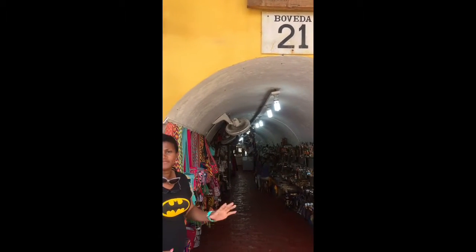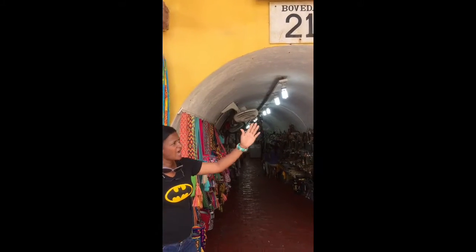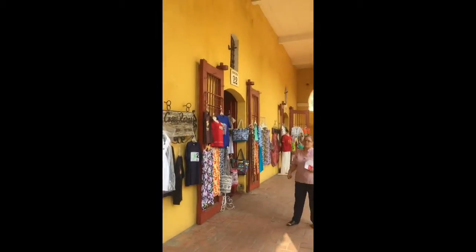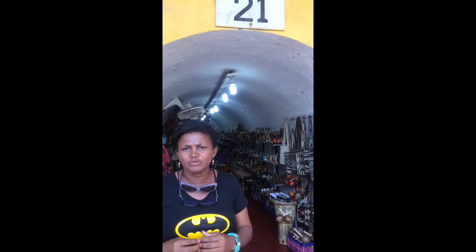Okay, now the vault number 21 was used as a bathroom, and number 22 was for saving ammunition for the troops, and the last one, number 23, was used to store provisioned food for the troops. And now the government's tourism promotion restored this place for people that don't have jobs, for example regional people that make handicrafts for Colombia. Now you can visit this beautiful place to buy the typical handicrafts of Colombia.